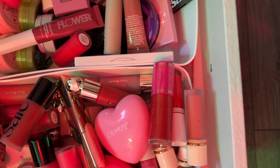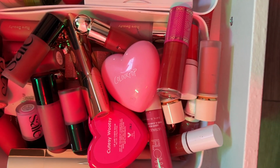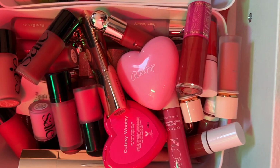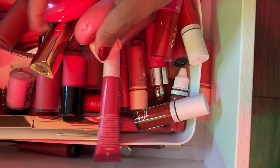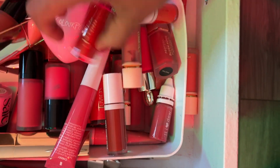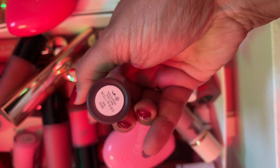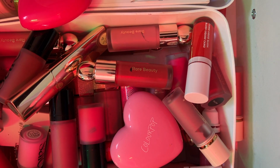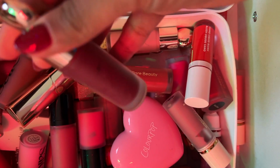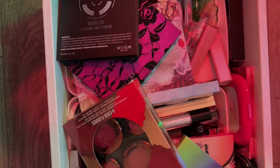And then this is my cream blush drawer. Always tempting to have more cream blushes. Oh my goodness gracious me. This is so intense. Ooh, this is kind of a fun color. This is from Rare Beauty and it's called, I can't see, let me check. Faith? That's really pretty. I'm going to throw that in my Shop My Stash, see if I end up using it.